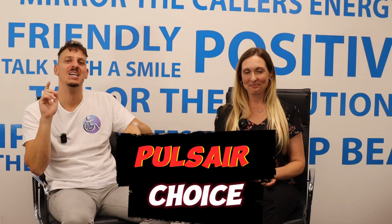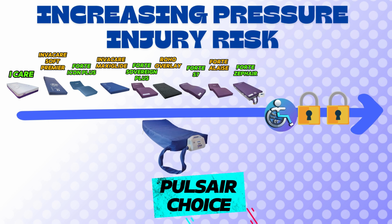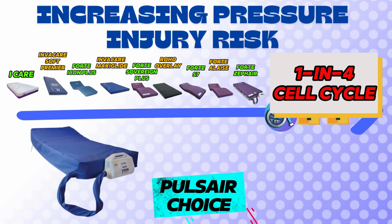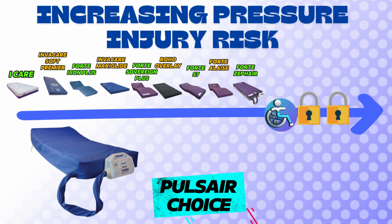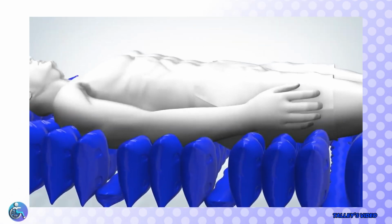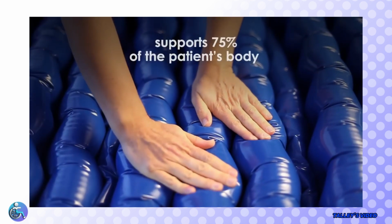Number 10, Pulsar Choice. So the Pulsar Choice is an alternating air mattress. It's a 1 in 4 cell cycle, which means every 4th cell deflates, and that's where you get tissue reperfusion. There's no foam on top of the air. They have direct contact with the air cell. And the body is really well supported with a 1 in 4 cell cycle. So you've got 75% of the patient's body supported and 25% is offloaded at any given moment.